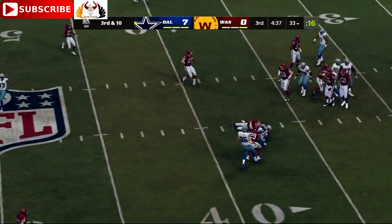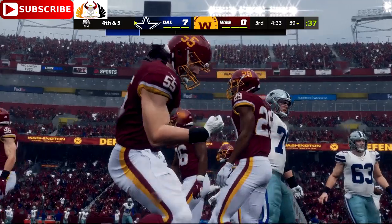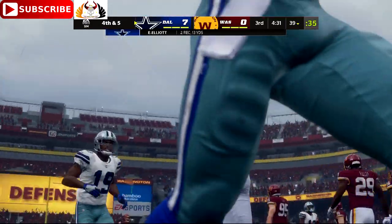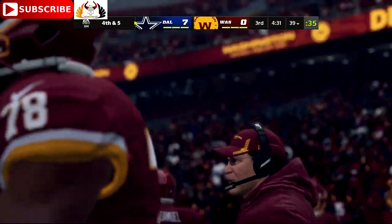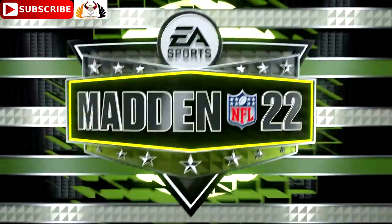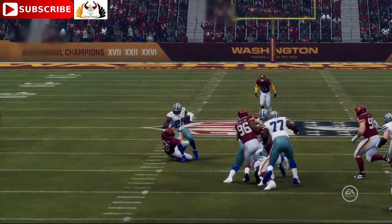Prescott. And he'll go underneath here to Elliott. And he's going to be taken down at the 39, clearly short of the first by a few yards. How about that strategy there, Brandon? Third down, they just said, we've got faith in our tacklers. We'll give you the short stuff, and just decided to protect the sticks.